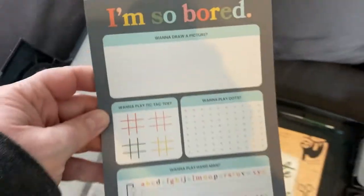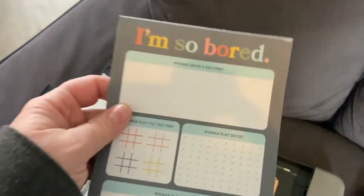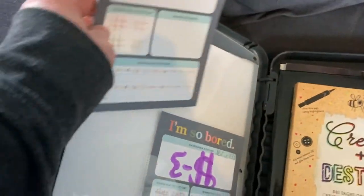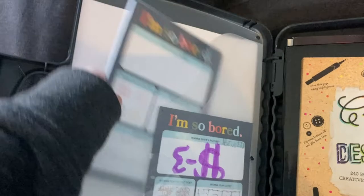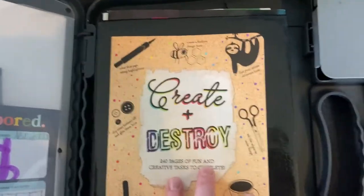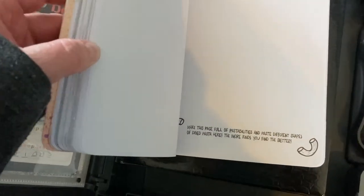This was from our last trip. This was also in the Target dollar aisle. It's not there anymore, unfortunately, but it's a pad of the same games over and over. He is a journal guy. I think I showed you this in my last video, but it's a journal all about ruining the pages.